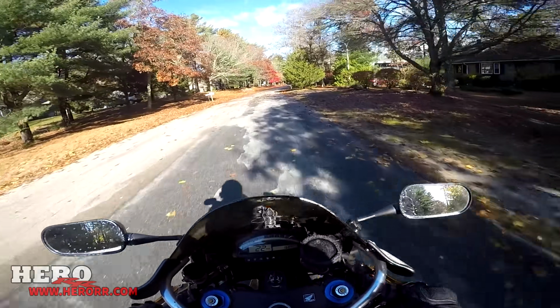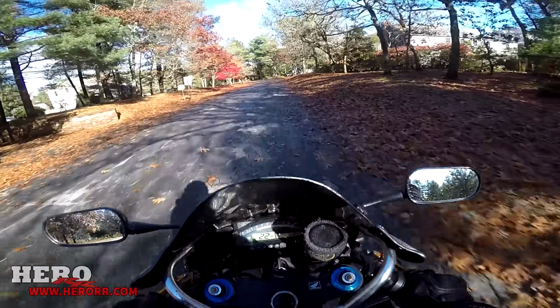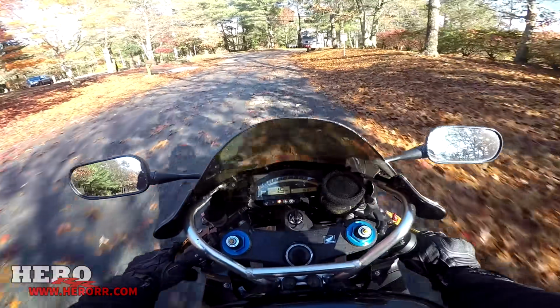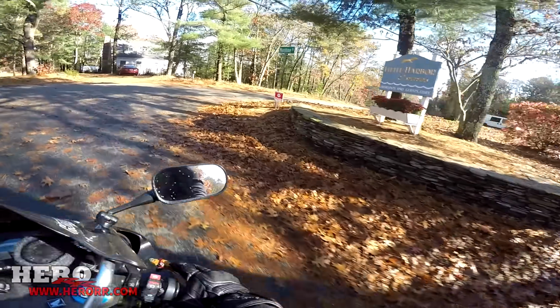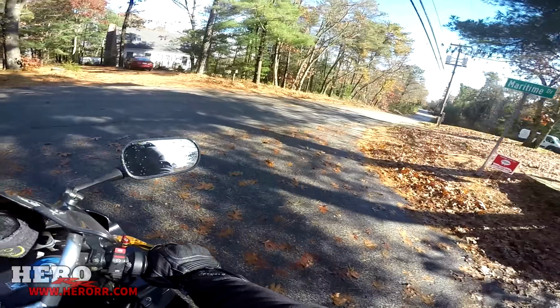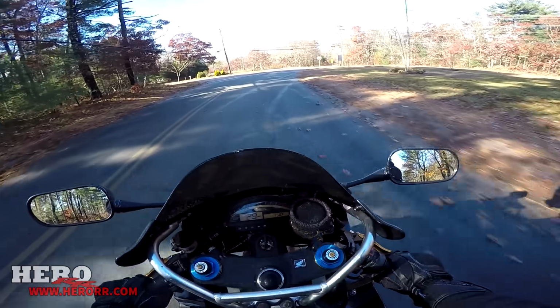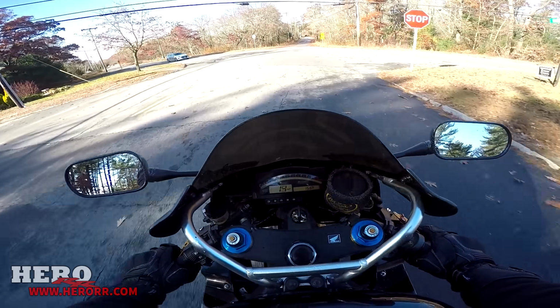Like, going from a 300 to a 600, the difference is so insane. But even though this has a lot more torque than a 600, like almost double, you still know what fast feels like when you get on a 600. You know I said I was going to replace these levers, but I mean, if they weren't gold, I'd feel better about them. They're actually not bad, though.